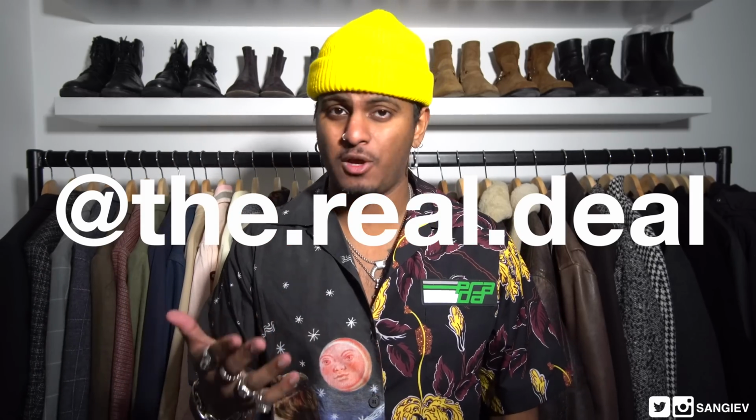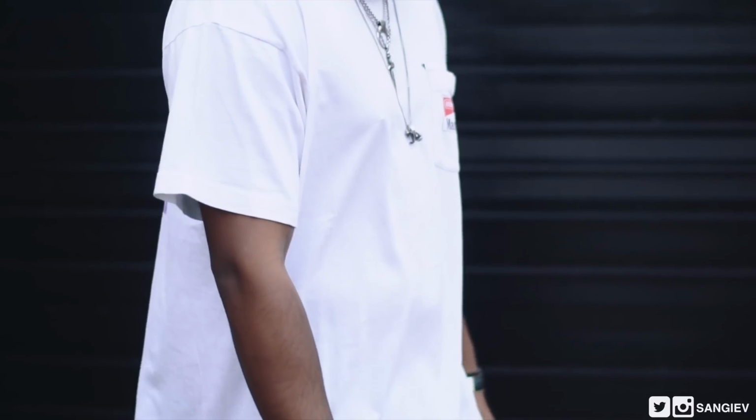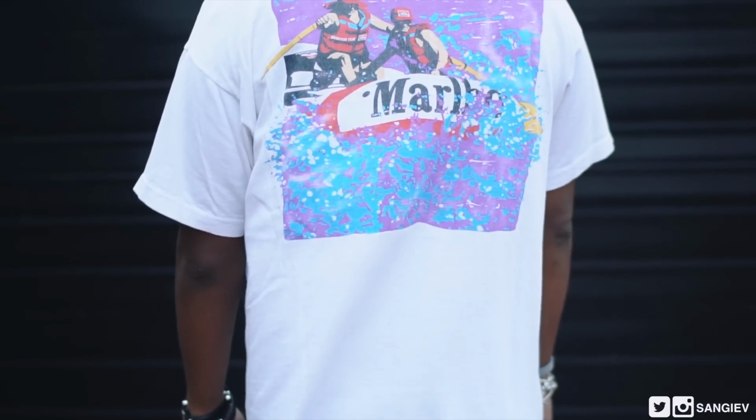As I've shown you guys and I've told you guys before, I've been after vintage cigarette brand tees for such a long time. I don't know why. I don't smoke. I've got this vintage Marlboro tee. So sick. Love it. Pocket detailing, really clean, simple, logo plastered on there. And in the back, you've got the Marlboro Adventure Team.